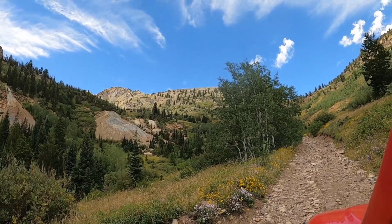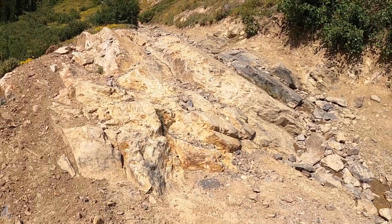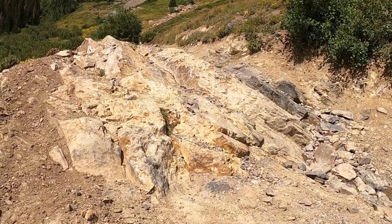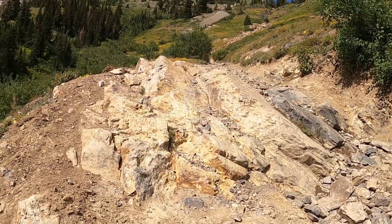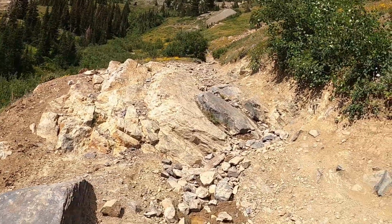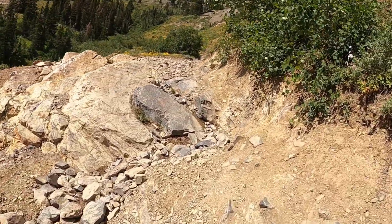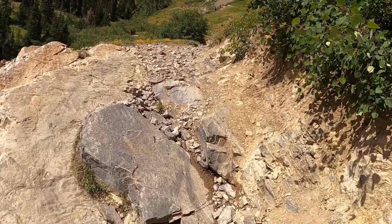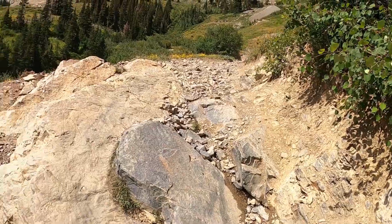I don't know how much further this road goes, but we will keep going until we come to a dead end. All right, so we got this big rock to climb up. We can either go out on the outside, but we're going to see if we can't come in through the inside and just go up this. It's kind of notched. And just drive up both sides and see what happens.